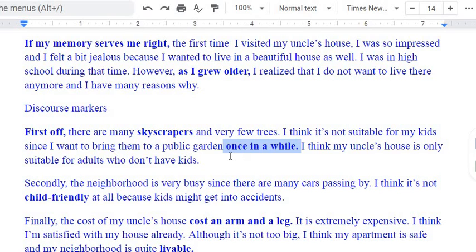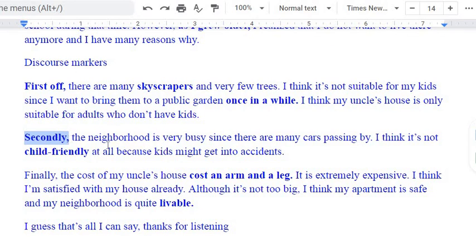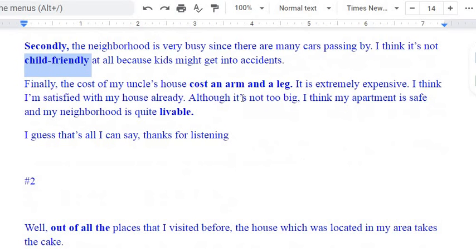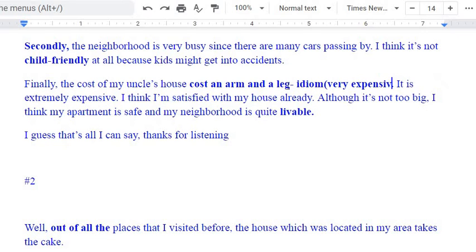I'd like to bring my children to the public garden sometimes. So sometimes it's quite common. You can use once in a while. Okay? So this is another discourse marker. Secondly. Alright? It's not child friendly at all. Alright? And then here, cost an arm and a leg. This is another idiomatic expression which means very expensive. Okay, so try to use this expression as well.